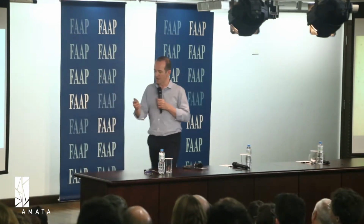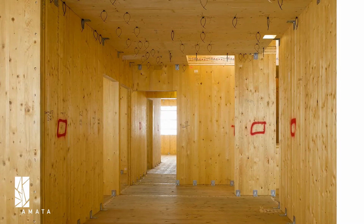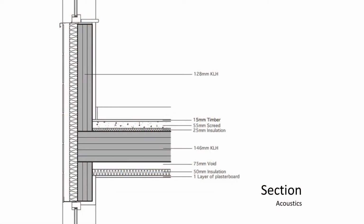So anyway, they were on a 9-week program. They were there for 10 days, fixing in, and then they all went on holiday together. But this is really simple. So we built this building in a very simple way. Because we were doing something that hadn't really been done before, we thought we'd keep it incredibly simple.